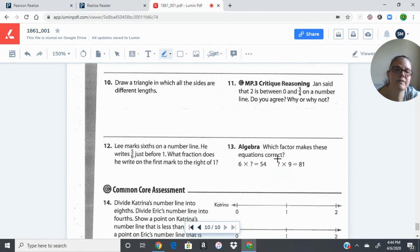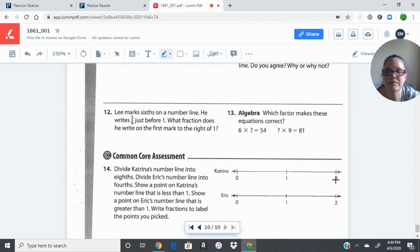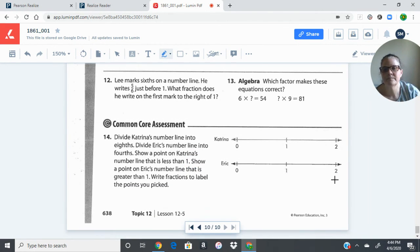Which factor makes these equations correct? 6 times blank equals 54. Blank times 9 equals 81. So the question mark is the same number. Which one would make both of them correct?